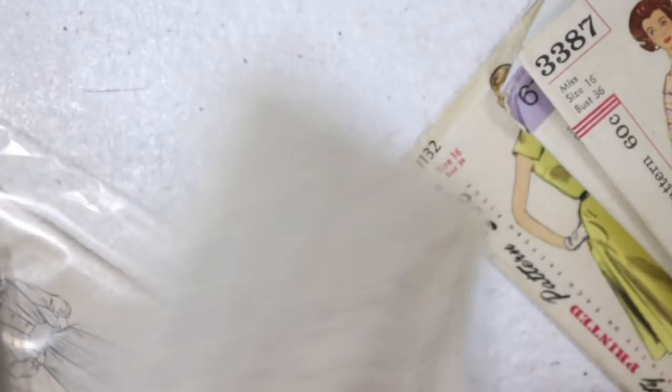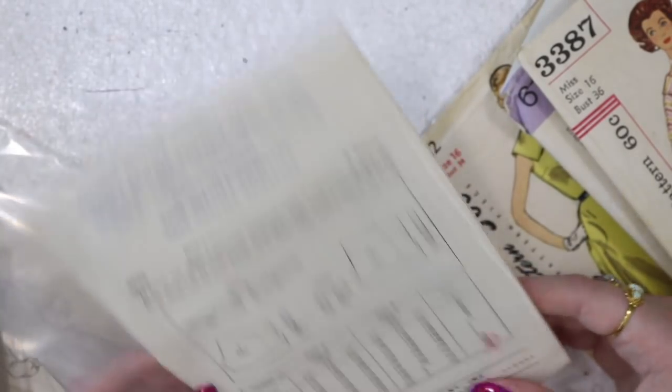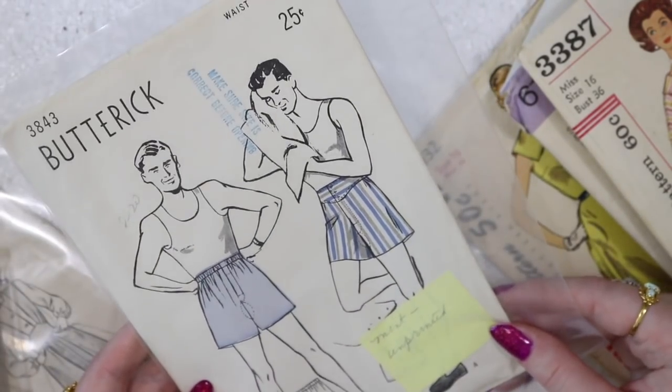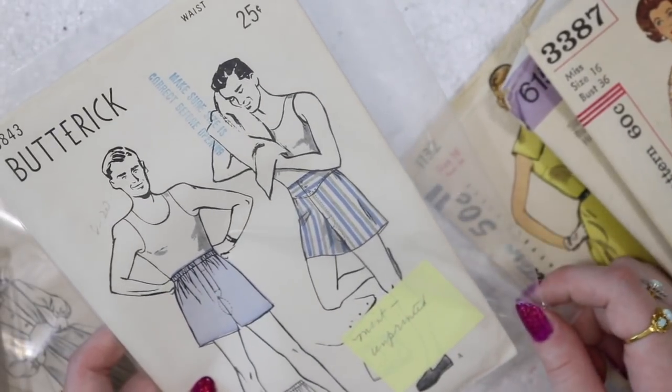If I hadn't purchased one of these before, I'd probably keep this and use it to make a pair of pajamas for myself. But I do already have a men's boxers pattern that I bought prior to purchasing either of these lots. So I don't need this and it'll be sold. And it feels factory folded, and I think this says uncut or mint. It's sort of hard to read the writing.